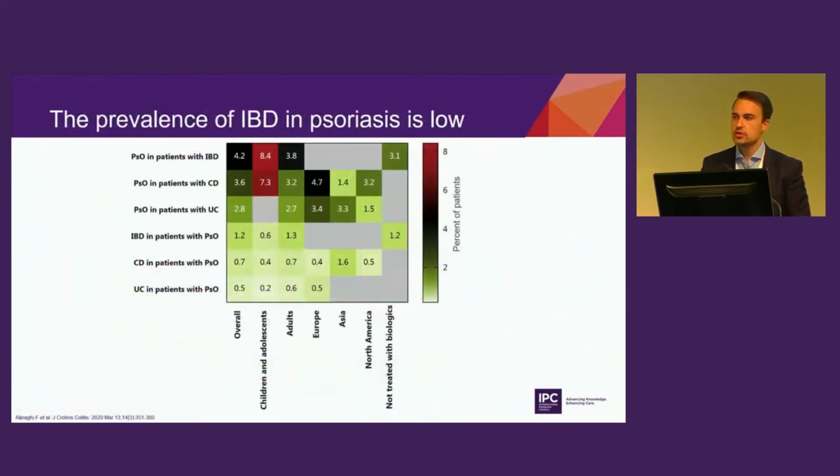So the question, of course, is should we be concerned about this? Is this an epiphenomenon? Is this a real risk? When you look globally at all the studies published and do a meta-analysis of them, we can see how many of our psoriasis patients have IBD and how many people with IBD have psoriasis. First of all, we shouldn't go and scare all of our patients, because the prevalence is still low. It's about 1% of our psoriasis population that have inflammatory bowel disease, 1.2 in this meta-analysis. You can see the prevalence is slightly higher for Crohn's than for UC.